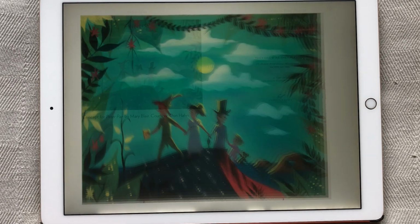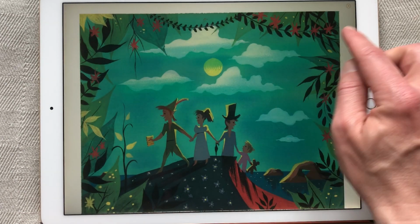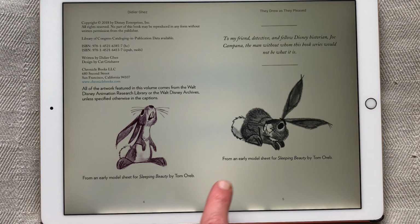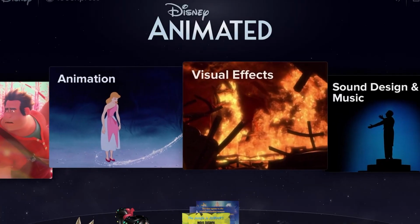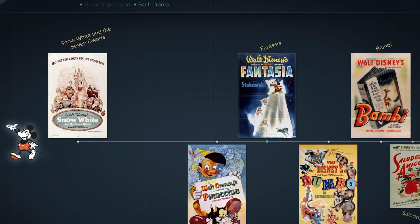The big advantage of an ebook is that you can zoom in on the pictures and look for certain artists in the search bar. This book focuses on the 1950s and 1960s, a time when the style of illustration and also the style of the Disney movies changed dramatically.